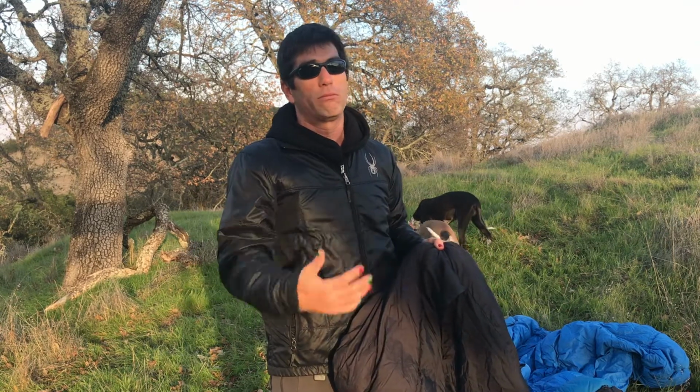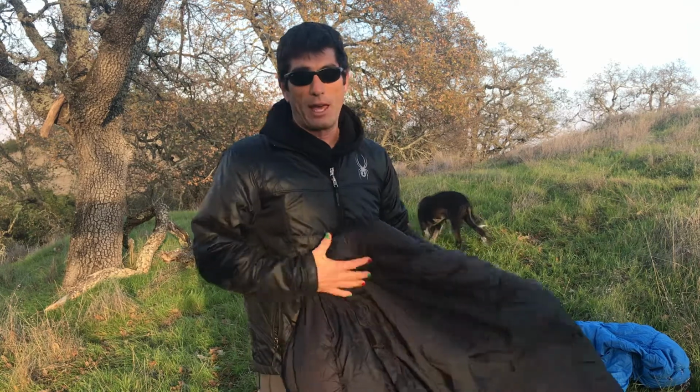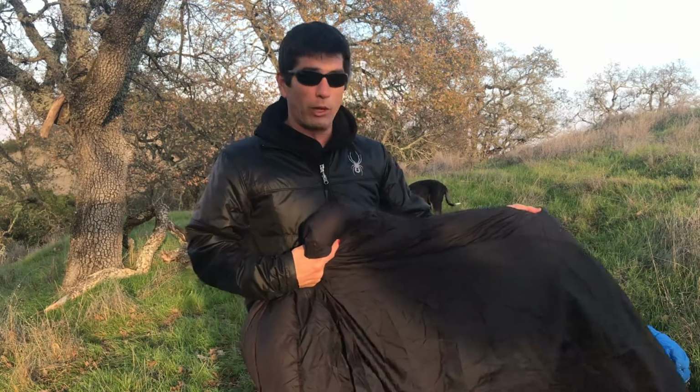And I roll in my bag a lot. I just roll all night. I'm on my left, my right, my stomach, my back. It's just constant. And I love the fact that the sleeping bag is completely attached to the pad. It doesn't roll around. So we'll speed that up real quick.